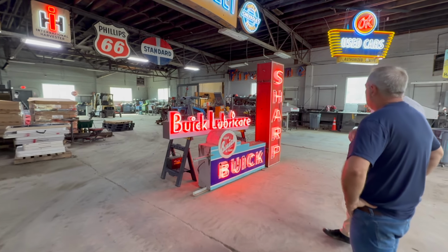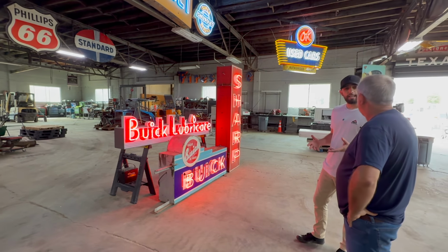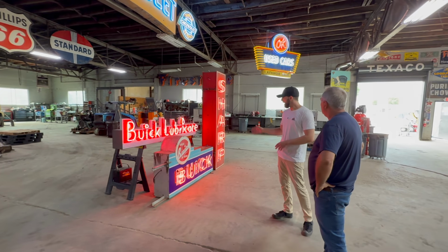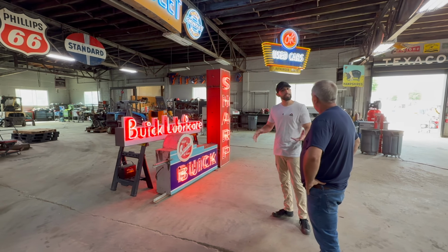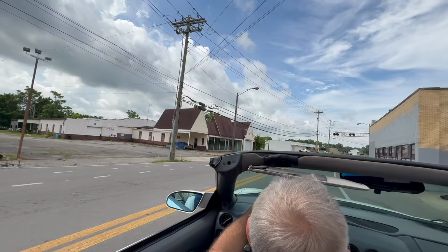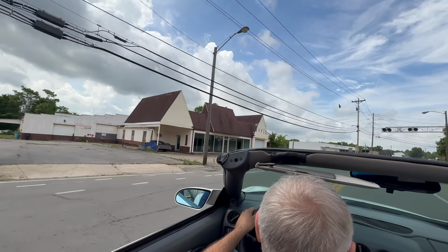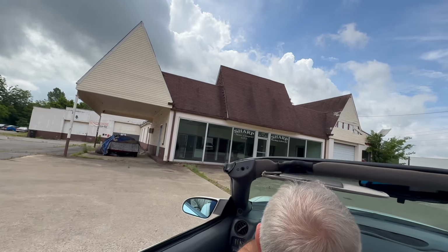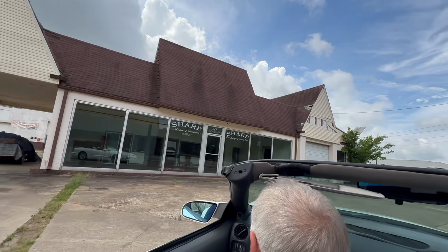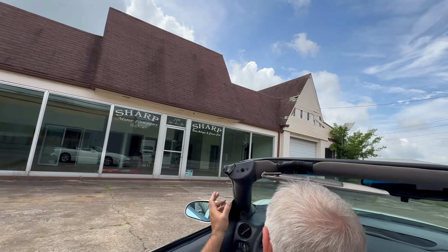Holy cow. Why don't we go over and take a look at this Trans Am? And on the way over to take a look at it, we can maybe stop by and take a peek at this dealership and see what it looks like today. We got several things we can look at. So this is the original dealership. And you said this was a Buick, Pontiac, and GMC. Yes. That makes sense.